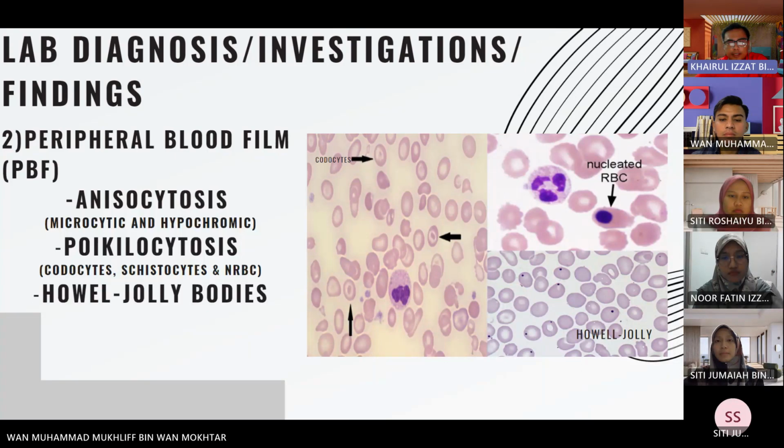The RBC slide on the patient shows that the patient mainly has target cells, as in the picture, and schistocytes, which are fragmented parts of RBC with irregular shape, jagged or two-pointed ends, due to mechanical destruction.